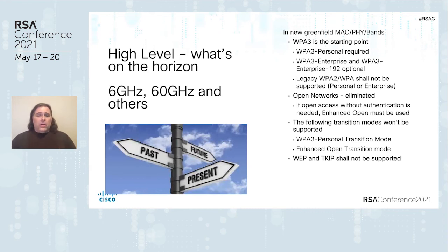However, and this is the big part, legacy WPA2 and WPA will not be supported at all in the 6 gigahertz band. So if you have a device that's operating in 6 gigahertz, it's WPA3 only right now. You will not be able to connect to it with WPA2 personal or WPA2 enterprise.